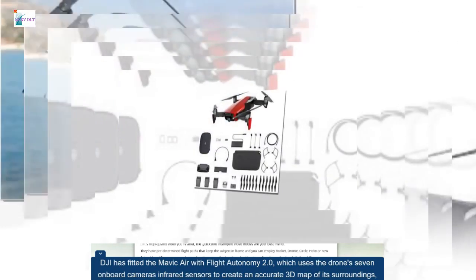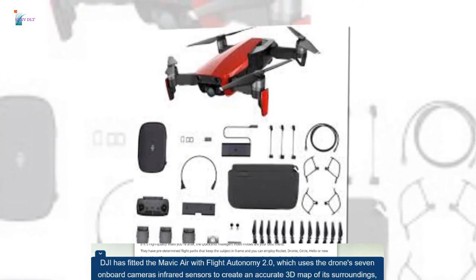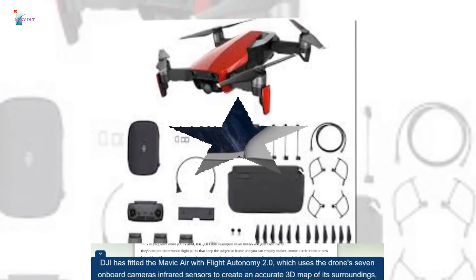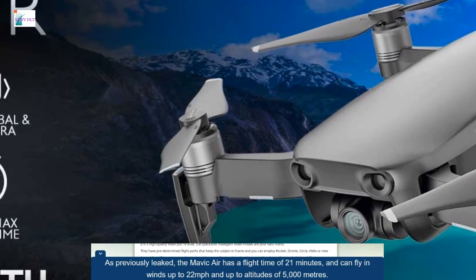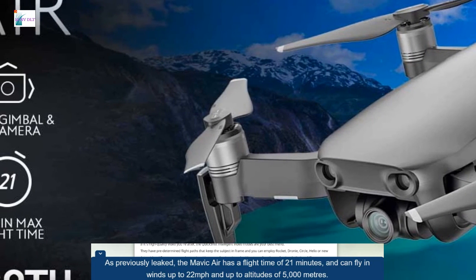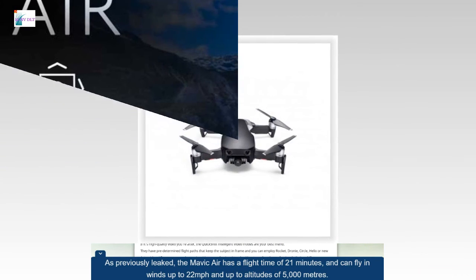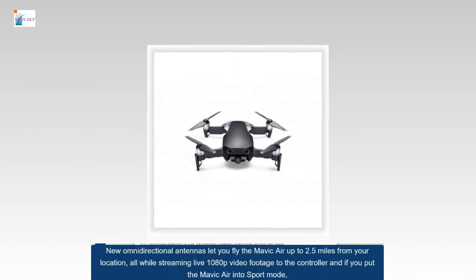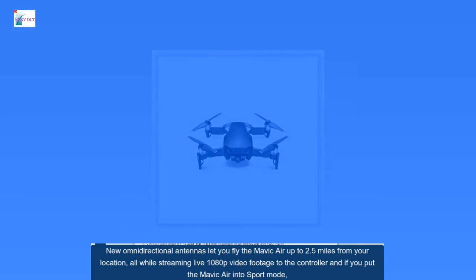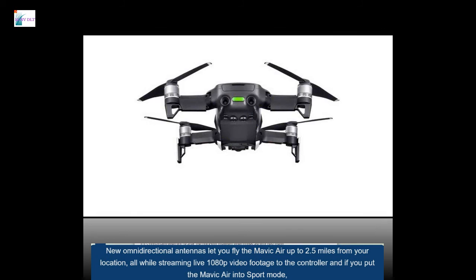DJI has fitted the Mavic Air with FlightAutonomy 2.0, which uses the drone's 7 onboard cameras and infrared sensors to create an accurate 3D map of its surroundings, so it can better avoid any obstacles. As previously leaked, the Mavic Air has a flight time of 21 minutes, and can fly in winds up to 22 miles per hour and up to altitudes of 5,000 meters. New omnidirectional antennas let you fly the Mavic Air up to 2.5 miles from your location, all while streaming live 1080p video footage to the controller.